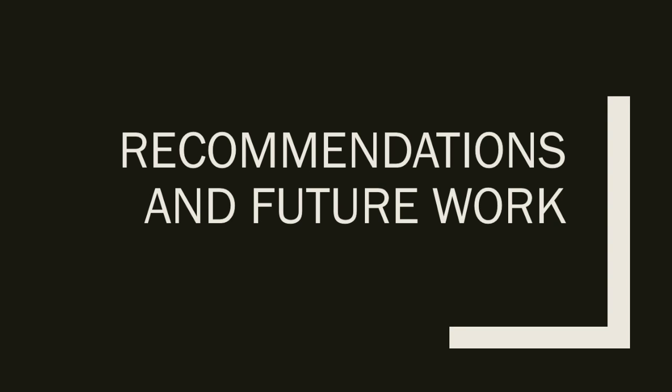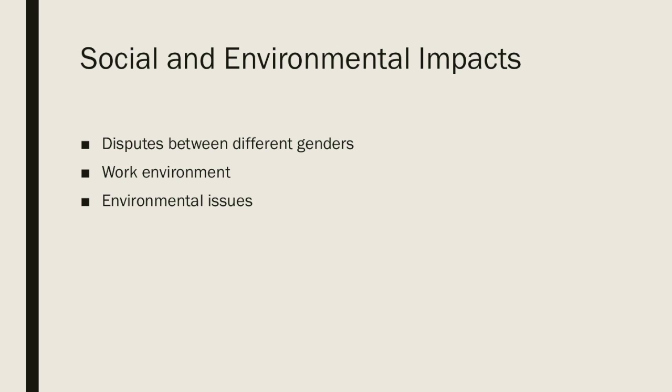For recommendations of future work, there are a lot of social and environmental impacts. This product kind of came about because of a social dilemma between genders who use the bathroom in different ways, and the goal of this project is to help with that conflict. But there are other issues. Because this is being manufactured, it'll probably be manufactured somewhere that's not in America. You have to think about issues such as work environment for people, and make sure people are getting paid and treated fairly for something that would ideally be mass produced.